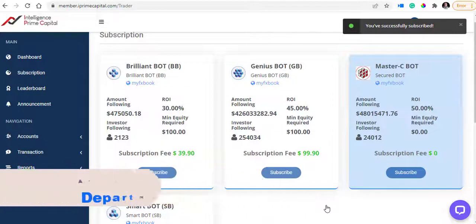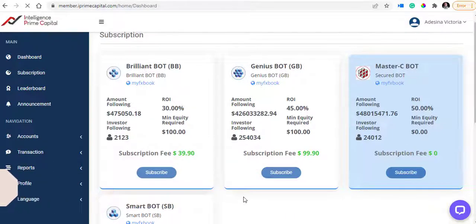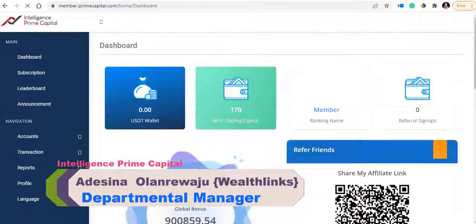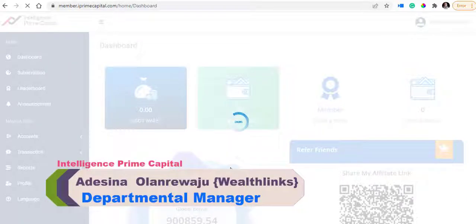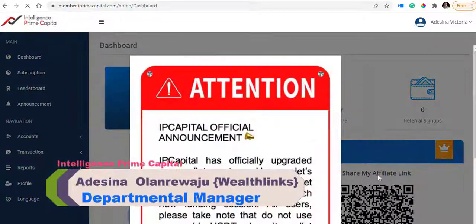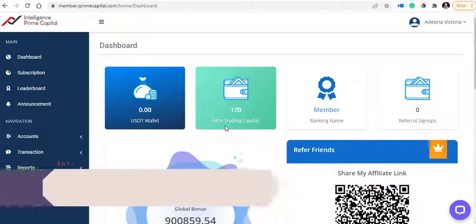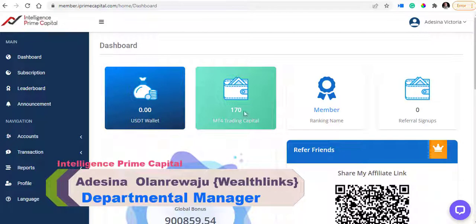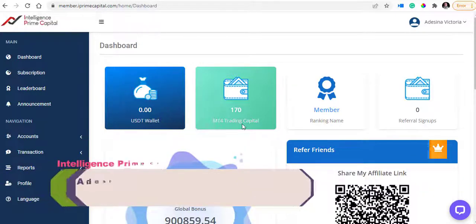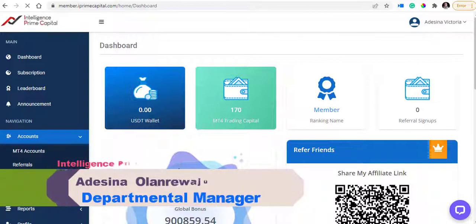Wow, subscription successful. Congratulations to the owner of this account. That's my daughter. Wow. Okay, let's check the account. Wow. Congratulations. It's working. Can you see? They say a patient dog eats the fattest bone. You can see empty for trading capital 170. You can see it. It's working. Congratulations. So if you go to account, click on MT4.